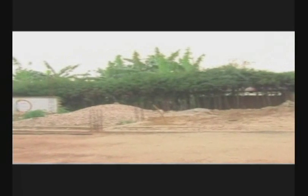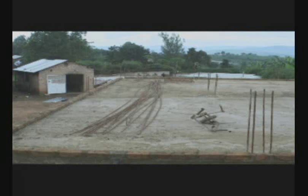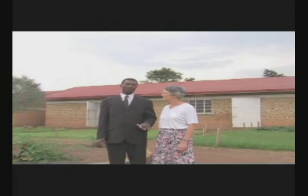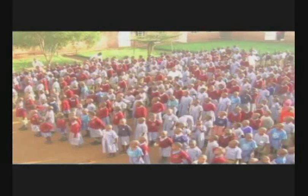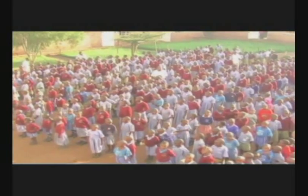But it looks like you are waiting to put on some more here. Yeah, we are going to put 2 more rooms, and then later on, on top of this building, we shall build a big hall, which will be used as examination hall, assembly hall, and a chapel. We have to stay outside because we don't have another space where we could take it. So that will mean that you can get everybody inside in the rainy season? Yes, we can.